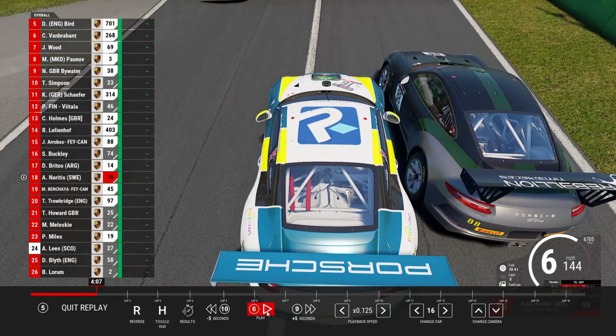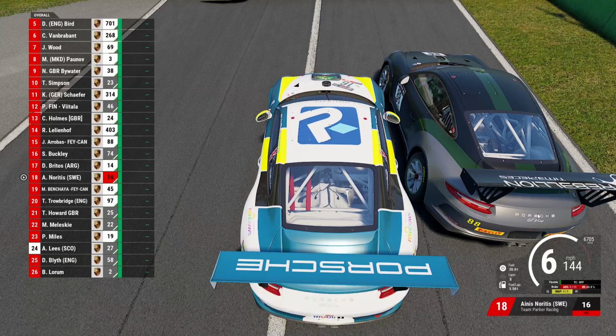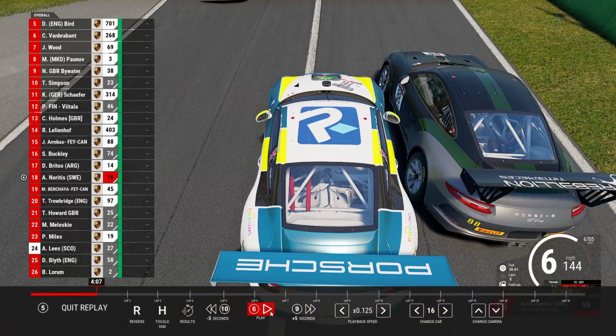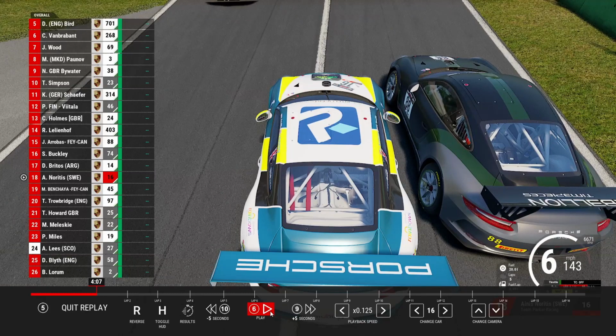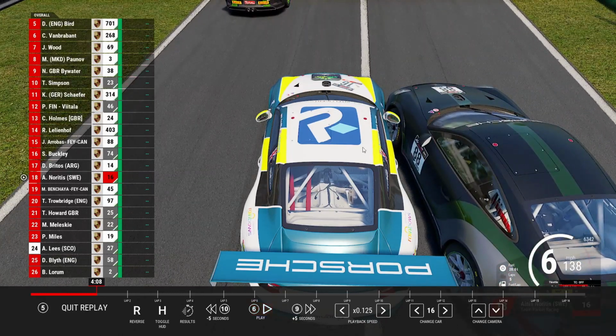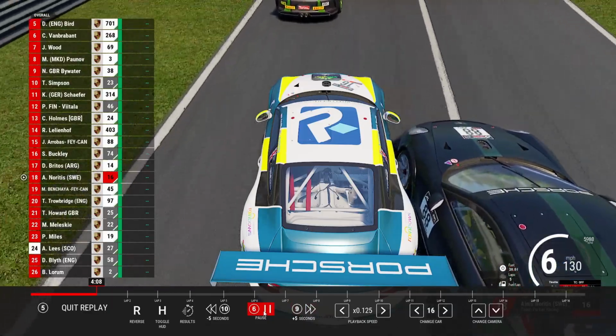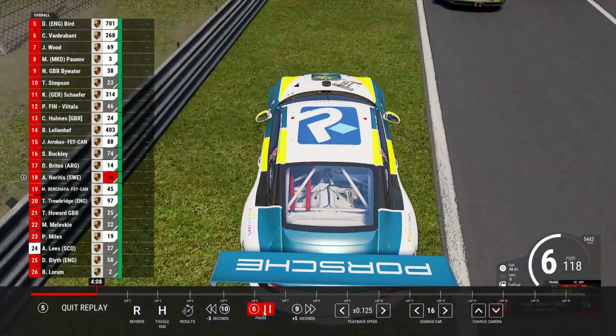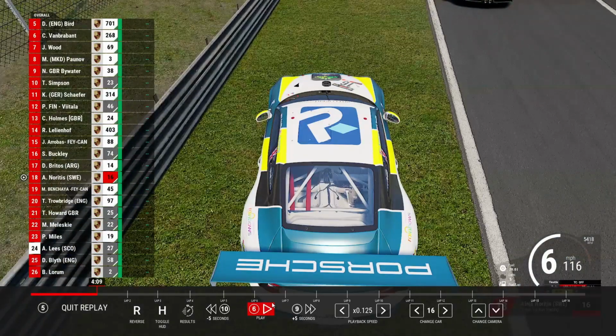And contact made once, which starts rotating Jeremy's back end anti-clockwise, which means his front end's going to come round and make contact again. And there we go. But you can see how far over the white line this car is now. So contact again, unfortunately, which takes both of them out. So that's an interesting camera angle to start with.